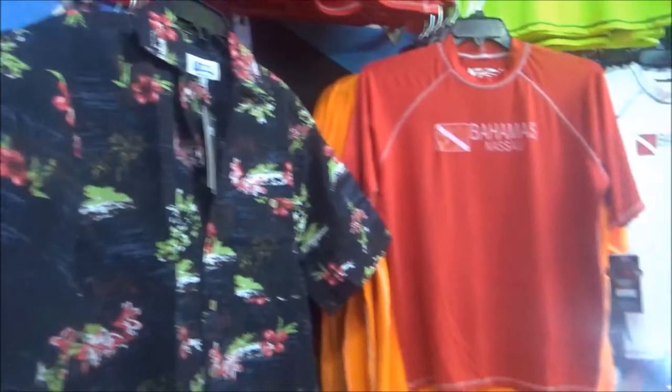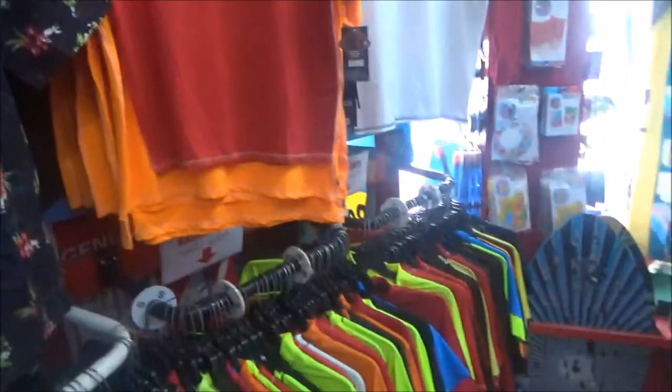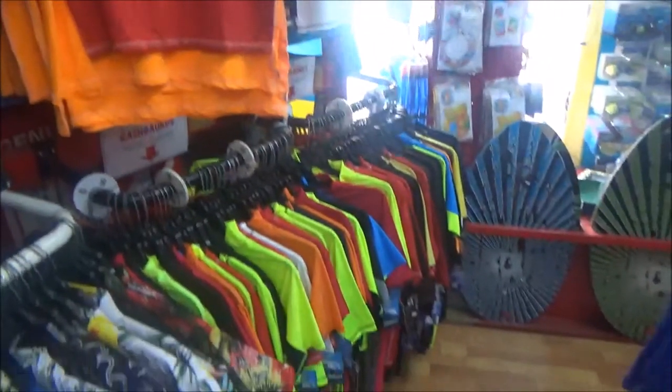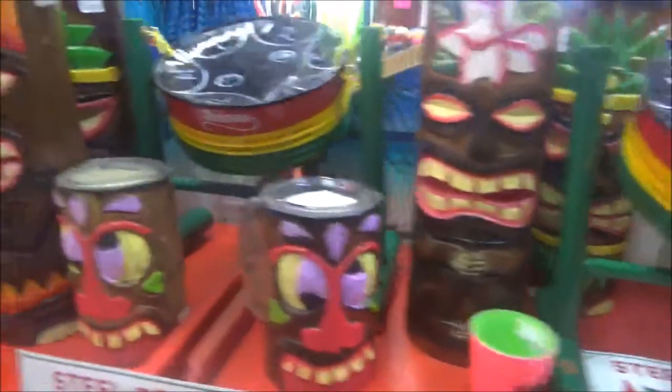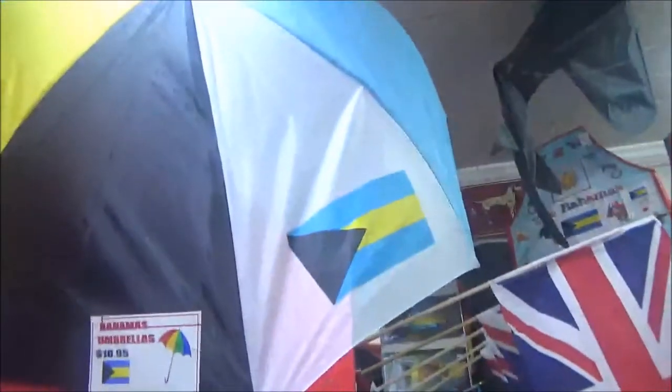One thing you may be disappointed with in Nassau is the souvenirs. As I mentioned before, the Bahamas doesn't export or produce any goods, so the souvenirs you find in shops are very much like the cheesy made-in-China souvenirs you can find in the USA. But if you like t-shirts, fridge magnets, or plastic tiki statues, you might find something you like.